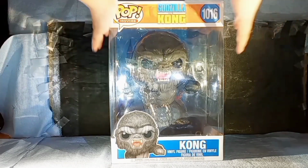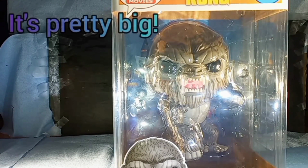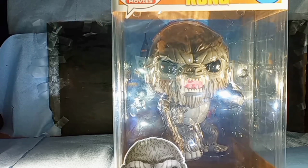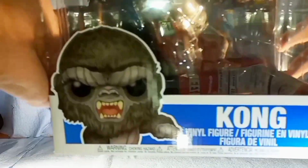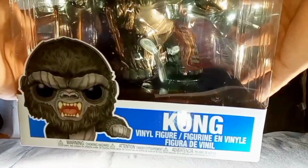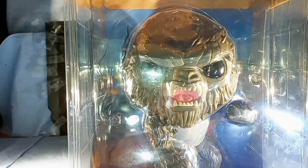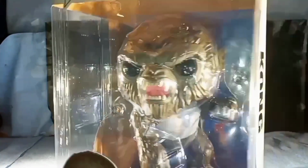So before we do that, let's get into this box. Now, this is a 10-inch, so I'm not going to be able to show it on camera, but I'll have a few screenshots at the end if you want to see Kong in the box and all that stuff. So let's look at it. We have a nice image of Kong, actually. I really like that. This would be my first 10-inch Funko Pop. I do have other pops, I'm joking with you all, but just know this is a pretty big pop and a pretty big box.